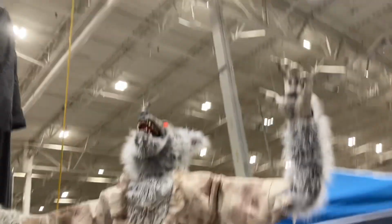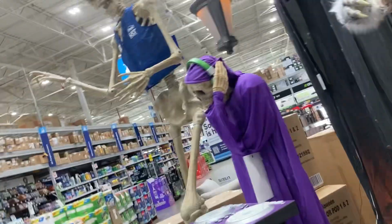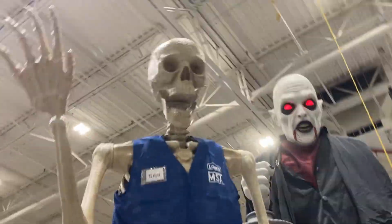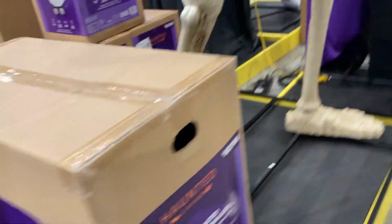$330 for that werewolf right there. $300 for the DJ. These two have the prices right on them. $100 each for these two. Skeleton guy. This is Dan Miller guy, Dan Hickey, and Dan Miller, who's both guitars and drummer for Dan might be Giants. This vampire guy, I don't know where his price is. Oh, he's $450 for that giant vampire.